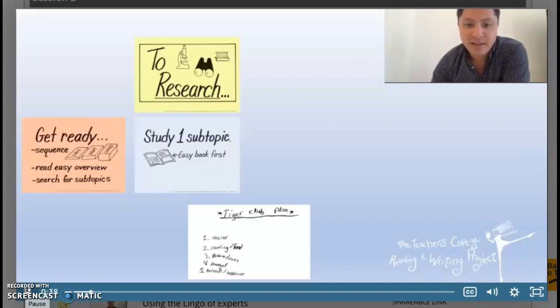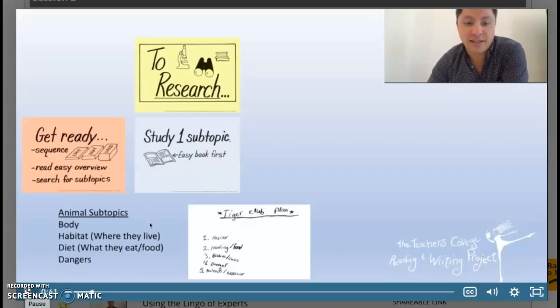And I was thinking about the plan that we did together the other day with body, habitat, diet, dangers. And I saw the one that they did here with babies, and it got me thinking that maybe I could also do some research on that subtopic, that maybe I could do some research on how penguins grow up.